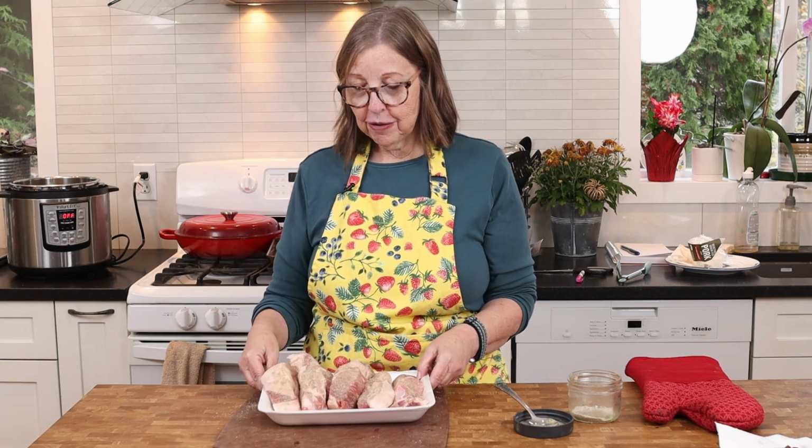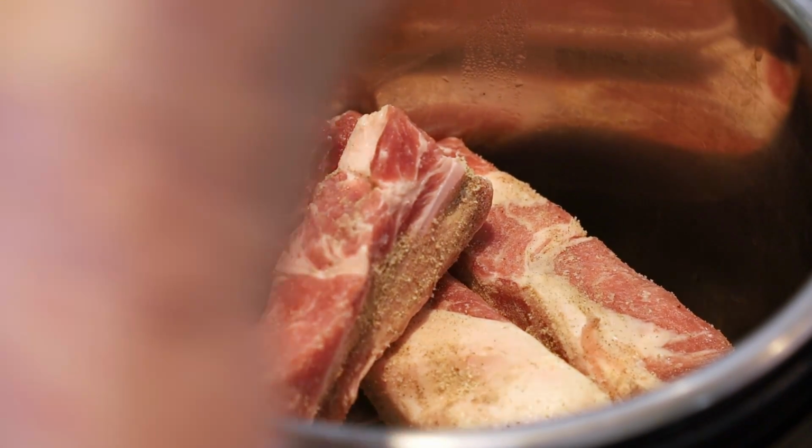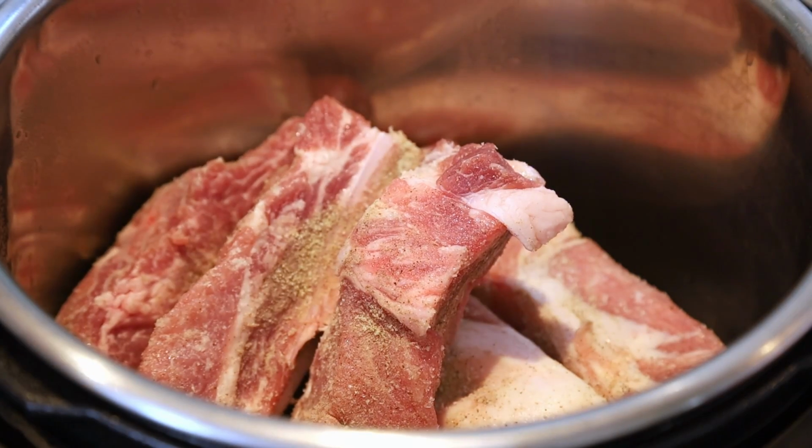So I'm going to put these in the Instant Pot. I'm just going to use the meat setting and just let it do its thing, and you'll see it later.